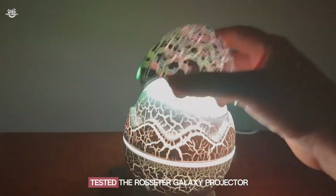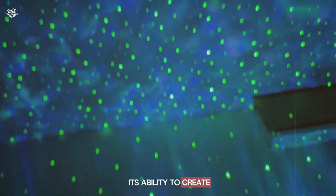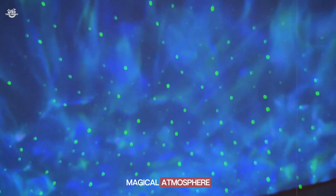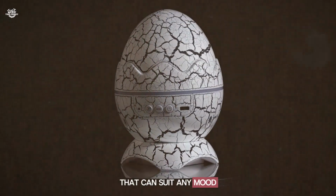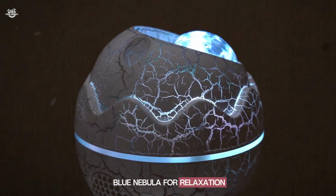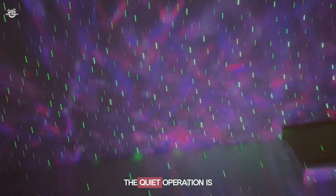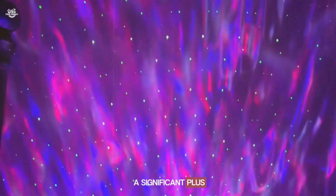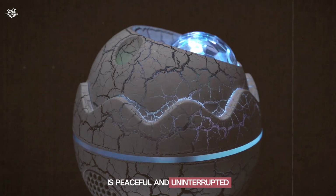As someone who has tested the Rosetta Galaxy Projector, I can attest to its ability to create a truly magical atmosphere. The variety of light settings allows for customization that can suit any mood, whether it's a calming blue nebula for relaxation or a vibrant mix of colors for a party vibe. The quiet operation is a significant plus, ensuring that your journey through the stars is peaceful and uninterrupted.